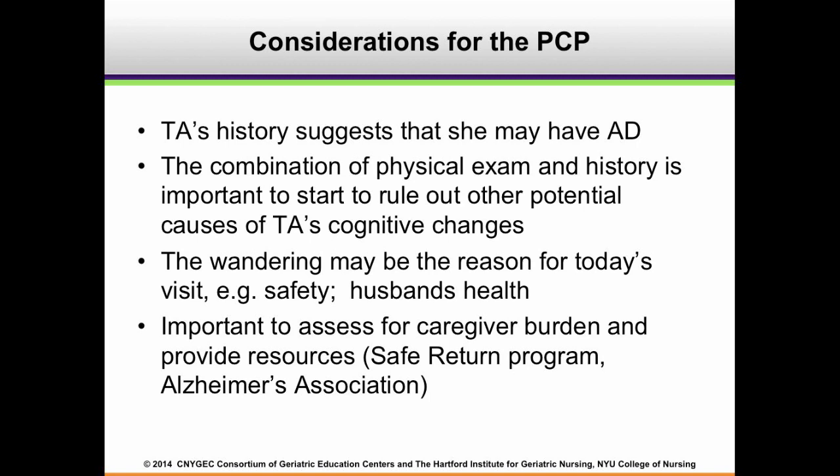The wandering may be the reason for today's visit, for example. The safety of the patient and the husband's health is also something that we should consider. It's important to assess for caregiver burden, as we had mentioned before, and provide resources. There are many resources out there; just to name some, the Safe Return Program and the Alzheimer's Association, which has lots of resources available for caregivers.